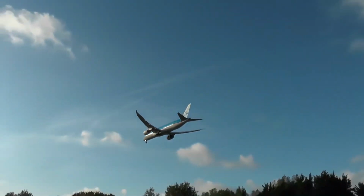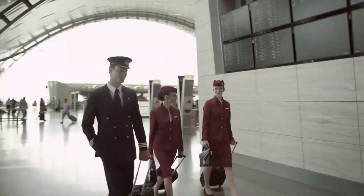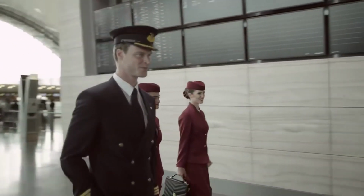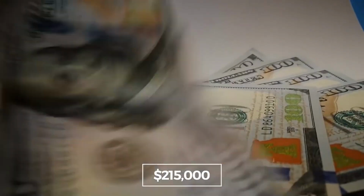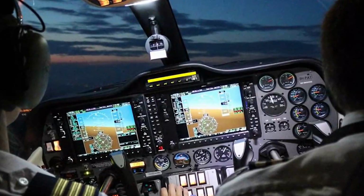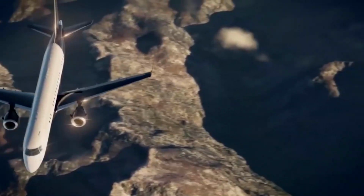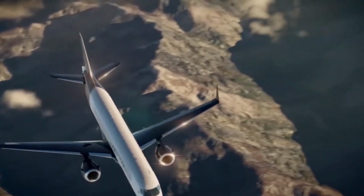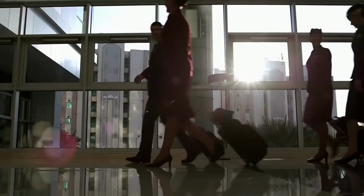Now, sure, the plane is important, but unless you're a pilot, you're going to need a crew, and you're going to have to shell out quite a bit of money to keep them around. On average, you can expect to pay about $215,000 per year for a pilot, co-pilot, and 2 flight attendants. You have to pay overnight fees for your crew, which include lodging, transportation, and food. If you're planning on staying at a destination for a while, you can send your crew back to your home base, but that'll cost you a repositioning fee.